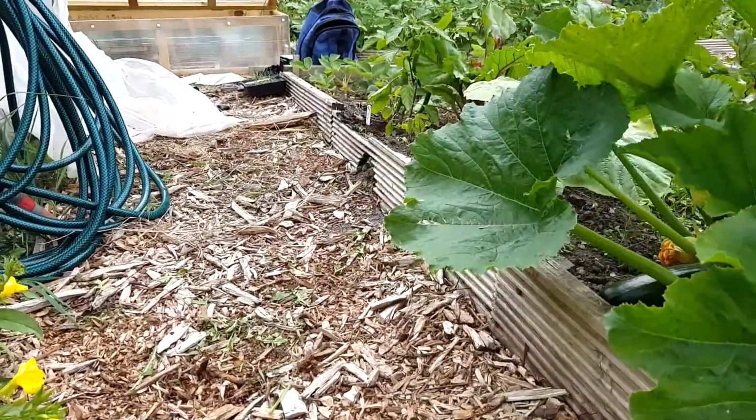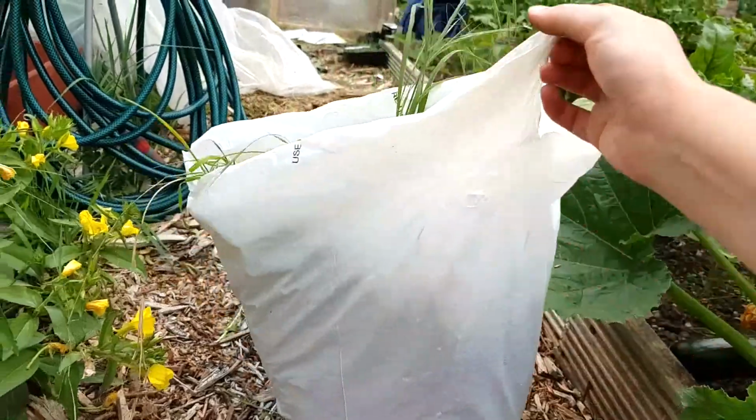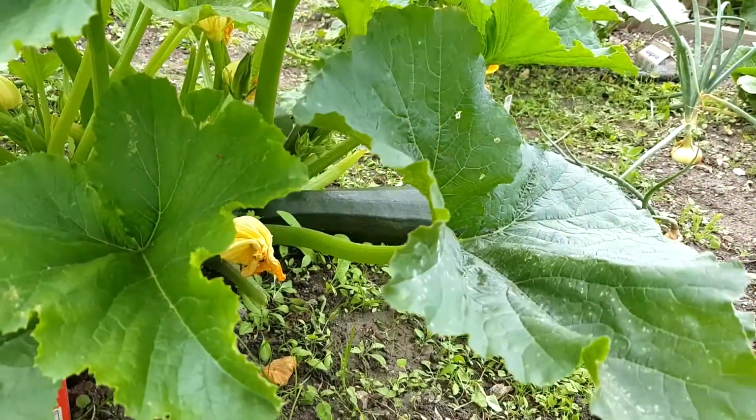Having a good weed of the paths, as you can see. Pulling out all the bindweed and the couch grass and everything. I'll find some bins to pop that in. So yeah, the courgettes are doing pretty well.